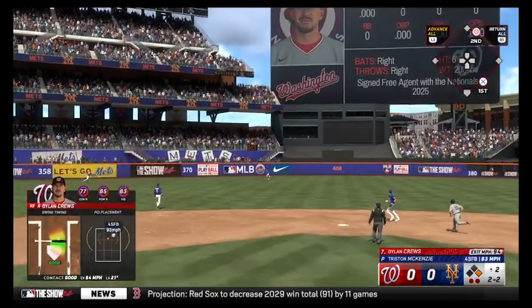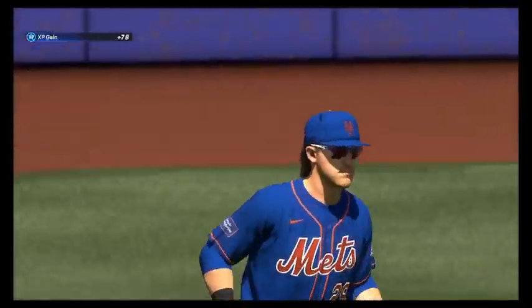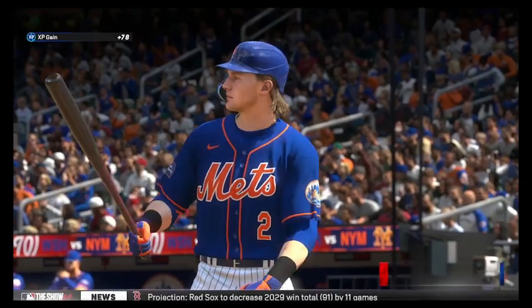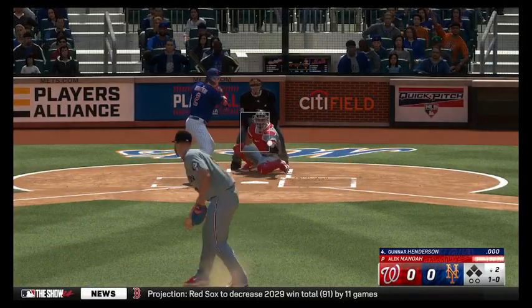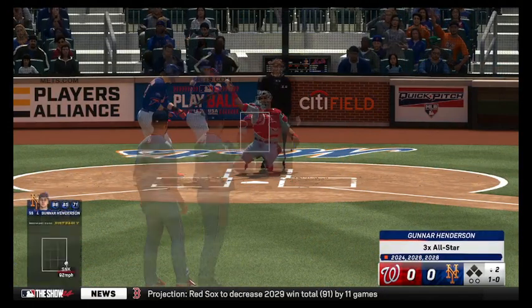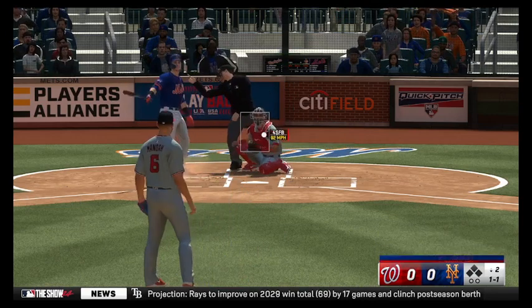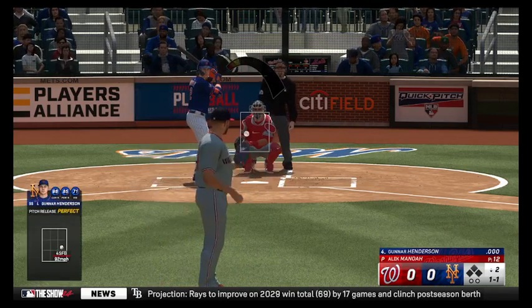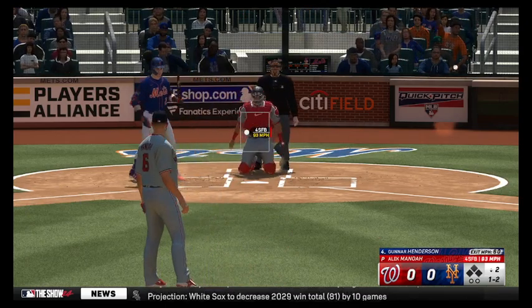Ball in the air. Sizing this one up, and that is that. That's the inning. And welcome back to the ballpark. Now with the play, Henderson. Gunnar Henderson. Yeah, that's outside. Ball one. There's a strike. That's a foul ball.